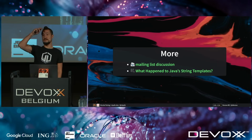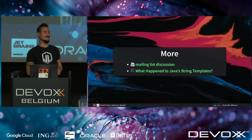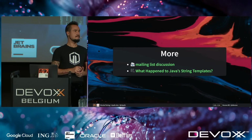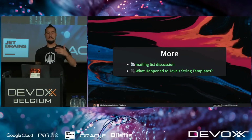Okay, any questions about the string template removal? Because that got quite a lot of feedback and discussions on Reddit and on Twitter and everywhere else where people talk about Java. Okay, take that as a no. Oh, there's one there. Yeah, so the question is, why keep it, or why not keep it, and why remove it?